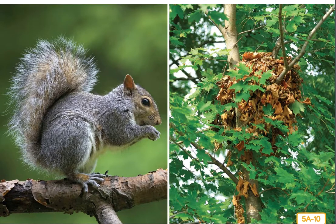Let's start with the mighty oak tree again. This amazing tree is home to many animals, and I'm standing at the nest of one of them, the gray squirrel. This little animal is covered in warm gray brown fur with a white chest and a long bushy tail. Squirrels live in holes in the trunks of trees or in nests high up in trees like this one. Their nests are built from twigs, leaves, moss, and grass.